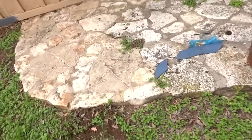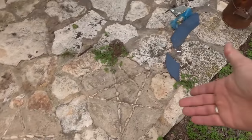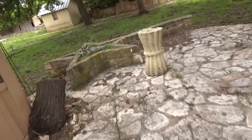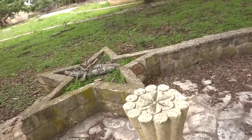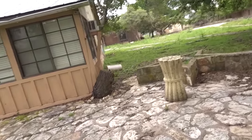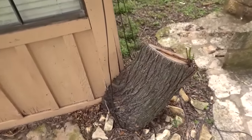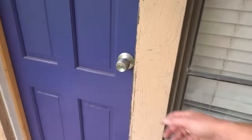But there's cool stuff like this. It's nothing much, but it's like someone cared about it at one point, put some stars on the concrete. This whole star flower bed over here is kind of neat. There's like a little raised rock patio right here. There used to be a tree growing on the other side of the building there. That's not an ideal location. Huh, let's go in.